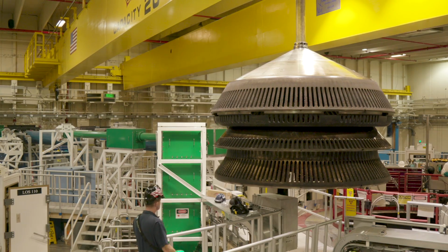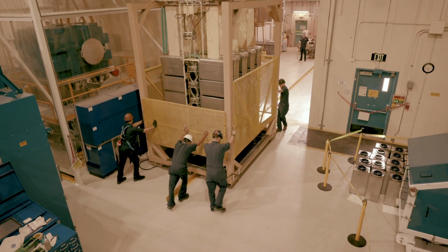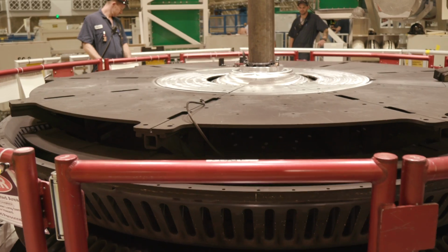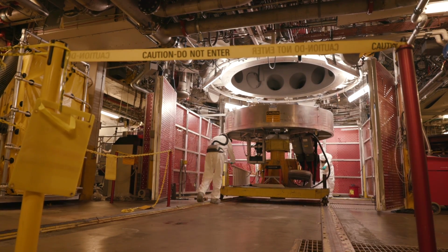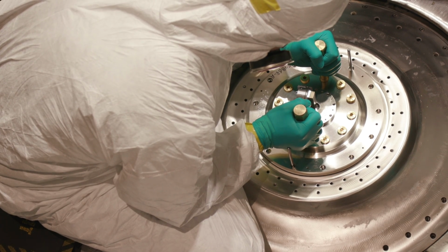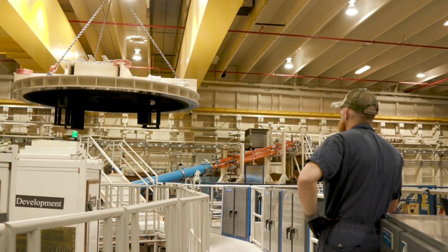We are studying physics today that we didn't know we could study when we first built the facility. We have a tool here that nobody else on the planet does, and this provides us sort of unfettered and exclusive access to states that just cannot be created any other way outside of a weapons test.